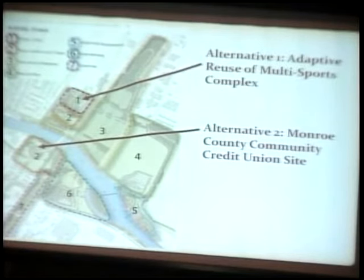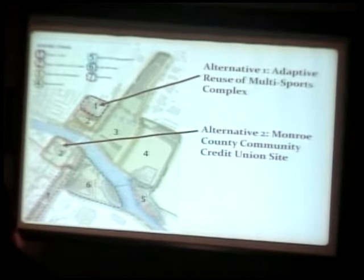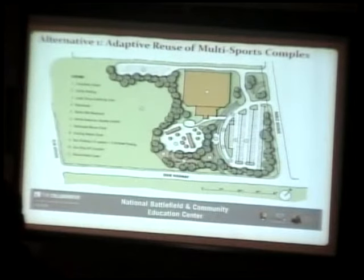So alternative one was the adaptive reuse of the multi-sports complex. Alternative two, we looked at the Monroe County Community Credit Union site on Winchester Street. You can see the arrow pointing in the Heritage Corridor as to where those two locations are and as described in 2013. And so the Collaborative, we held various meetings with the stakeholders, including the city, the Battlefield Foundation, the National Park Service, Parks and Recreation, others from the community, to hear about what the needs were for the building.